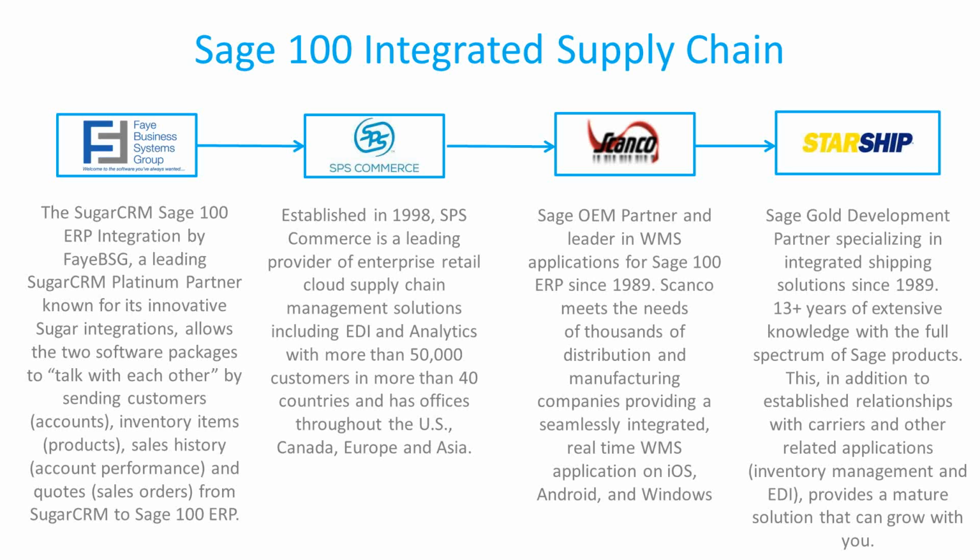for the first time. Whether you need to integrate SugarCRM with Sage 100 or comply with EDI requirements, automate picking and packing, automate inventory control, or integrate shipping, or do all of them combined, there's going to be something that you'll be able to take away from today's webinar.